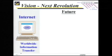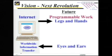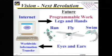Where is this going? I think you can see it already. Clearly, the internet is already having eyes and ears. You have webcams and so forth. But it's going to also have legs and hands. You're going to be able to do programmable work through these kinds of robots so that you can run, fly, and swim anywhere. We saw David Kelly's beginning of that with his fish.